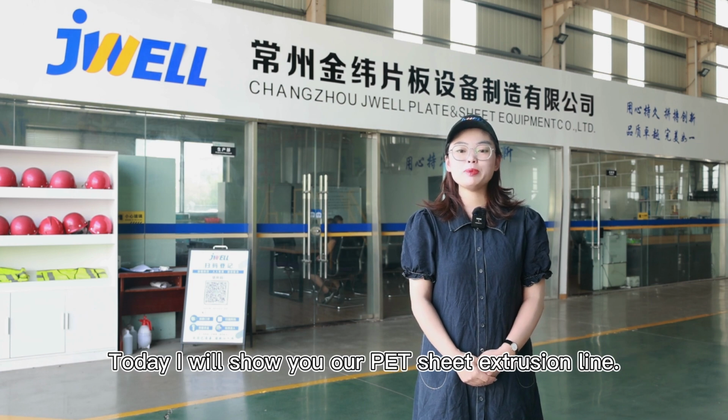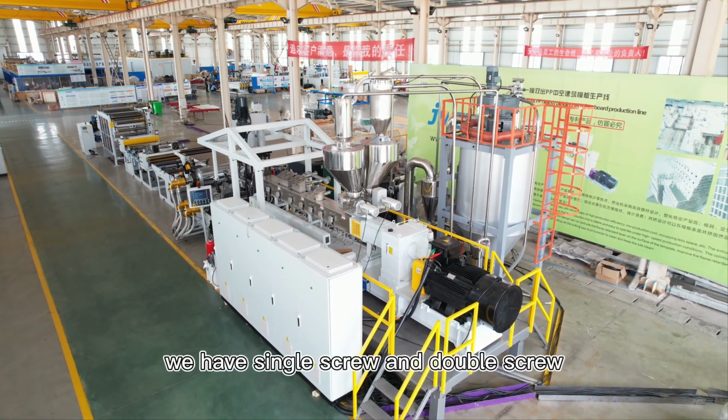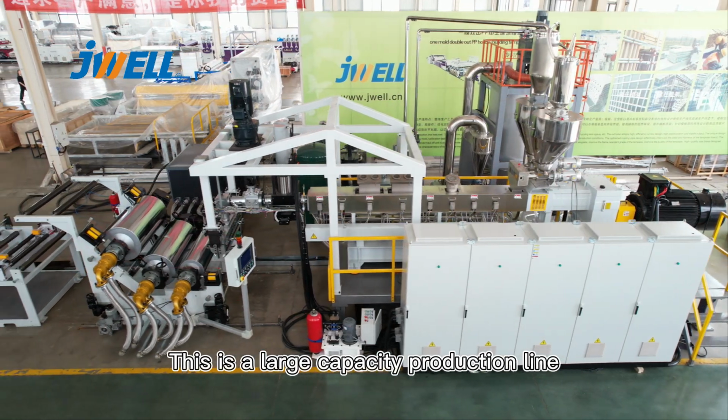Today I'll show you our PET sheet extrusion line. Let's go and have a look. This is one of our hot cell lines. We have single screw and double screw. This is a large capacity production line.